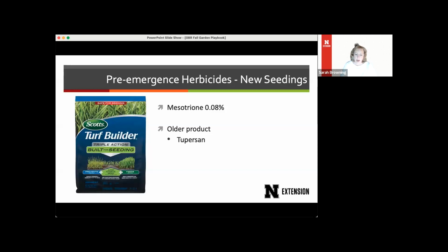An older product that we used to use a lot for weed control in new seedings was Tupersan or Siduron, but we don't see that in the market as much anymore. We're seeing a lot more of the mesotrione, and it's a little more effective product. So that's the one that would be the best at weed control if you're doing a new seeding.